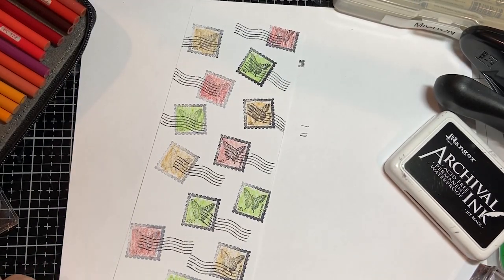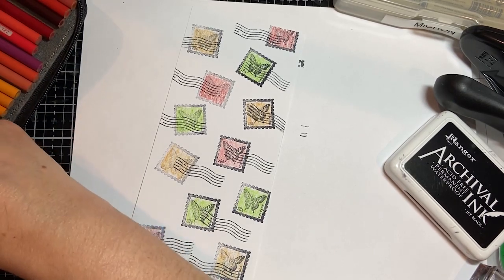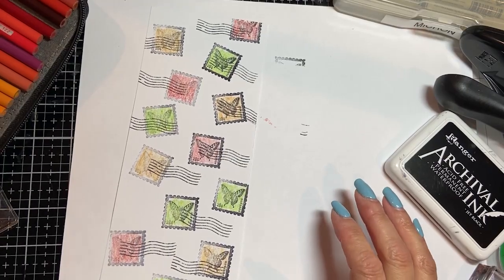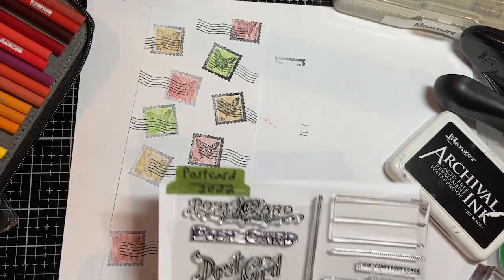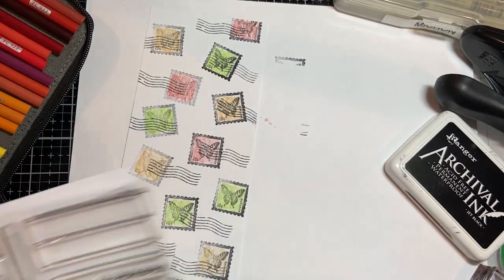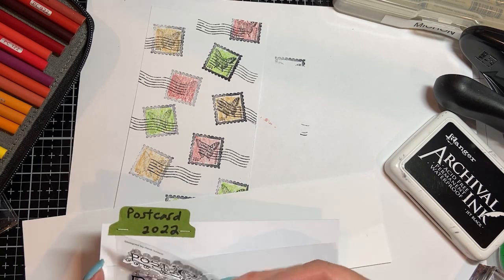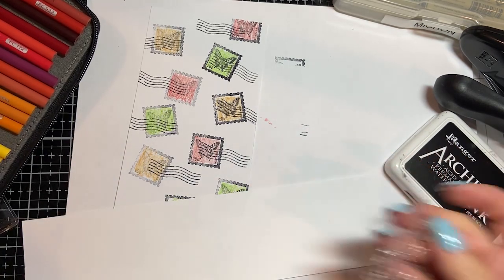I'm going to make some, oh, I wanted to stamp the word postcard. So I have these postcard things. I really like this one. I'm going to stamp it on a separate sheet of paper. Let's just get a scrap. I have a scrap here, and I'm going to stamp postcard and then cut it out. Stamp this big one.